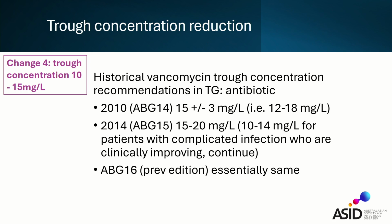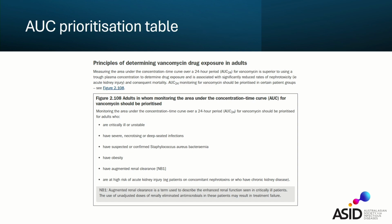And then in antibiotic 16, essentially it remained the same with the recommendations of 15 to 20 or 10 to 14 if clinically improving. So not everyone at a trough concentration of 10 to 15 will achieve an AUC of 400. That's the big thing you have to think about if you're going to allow a trough of 10 to 15. So the AUC prioritisation table is our recommendations for the people who are either at high risk of nephrotoxicity, who will hugely benefit from AUC-based monitoring as a decreased insult to their kidneys, or the people who you do not think it's safe to guess what their AUC would be now that we've moved it to a lower trough target where an AUC of 400 is not guaranteed, but highly likely.